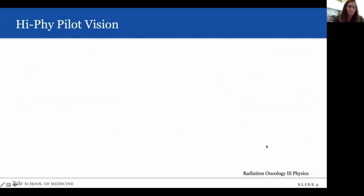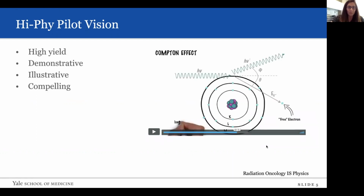Our vision is really to produce bite-sized videos that are high yield for radiation oncology residents, not only in the United States, but across the world. While PowerPoint is useful for some topics, really it doesn't lend itself to teaching the radiation physics interactions. So we need demonstrative, illustrative, and compelling videos that can capture residents' attention.